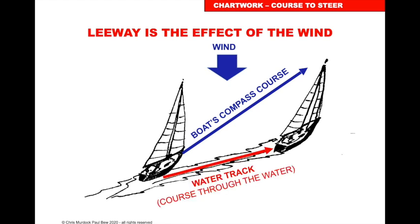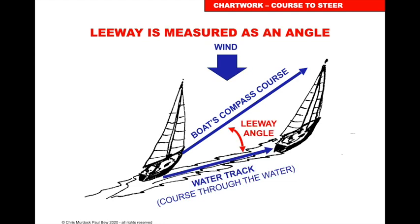So here we have the boat's compass course, and the water track, which is the course through the water. So the compass course is heading in one direction because the wind's blowing us. The boat gets blown sideways a little bit, and our water track is different from our compass track due to the wind blowing on the boat, and this is what leeway is. It's measured as an angle.